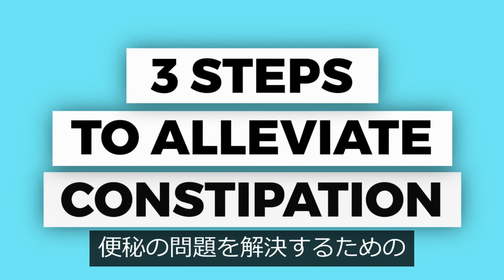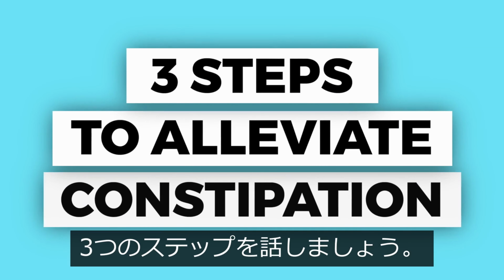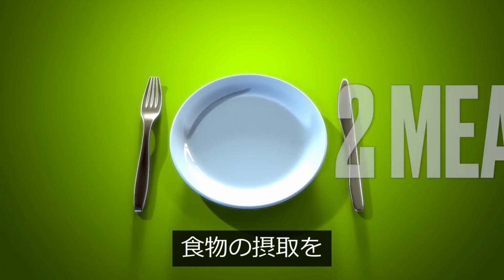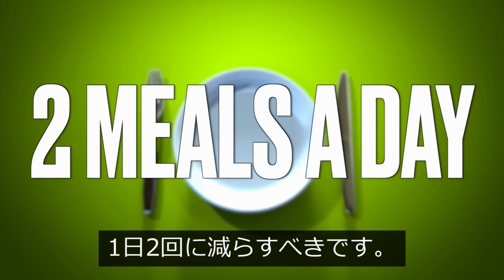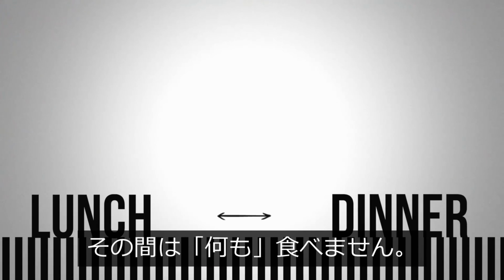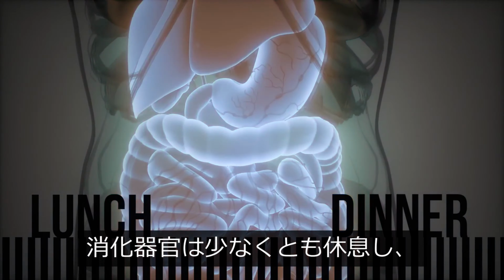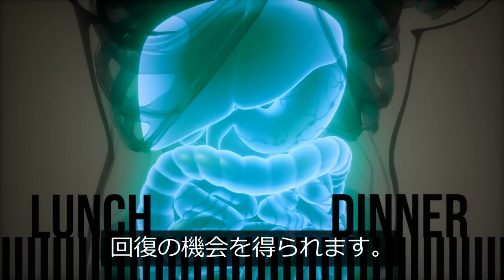So let's talk about the 3 steps that you should do to solve this problem. Okay, number 1 would be something called intermittent fasting. They should bring down their consumption of food to 2 meals a day, 1 for lunch, 1 at dinner, and eat nothing in between those meals. That will at least give your system a chance to catch up and have a break.